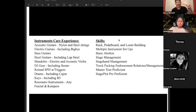Stage management, stagehand management, truck packing and endorsement, relations management. I don't know why that's on the same line. That shouldn't be. Master Tour proficient, Stage Plot Pro proficient. These are just some things that I'm speaking language. Understand, when you say things like Master Tour proficient, Stage Plot Pro proficient, I am just speaking a language that if a tour manager that was looking at my resume to consider hiring me for a production management position, they would look at this and be like, oh, okay, he's in our game. These are some vernacular and terminology like Stage Plot Pro.